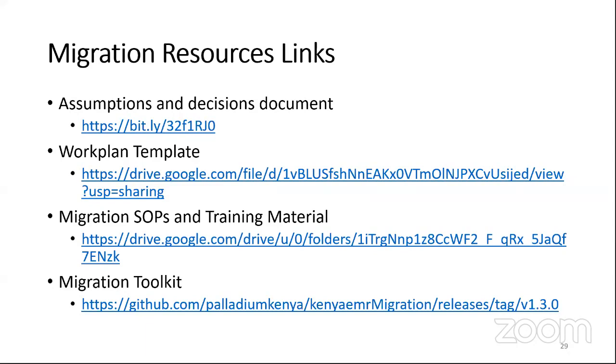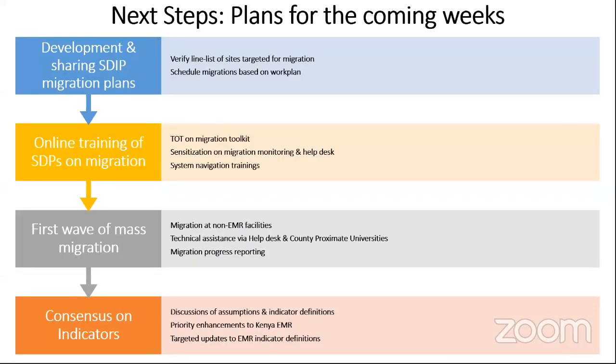Thank you very much. I think at this juncture, I will invite Jacob to take us through this. So thanks, Patrick. This is a short session, just one slide that highlights the plan for the coming week. The first is to ensure that we are working with the same list of sites targeted for migration. And then, of course, the partners will need to schedule their migrations based on their work plan and their resource availability.